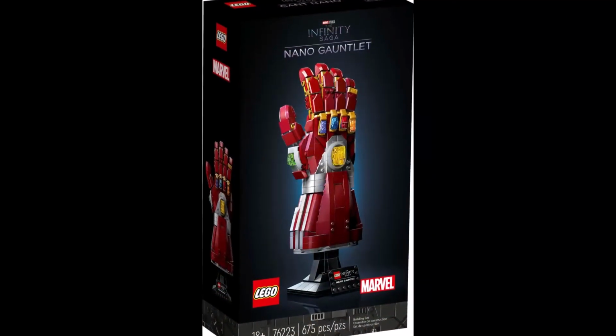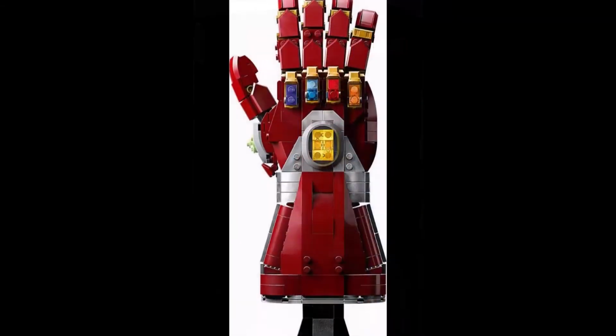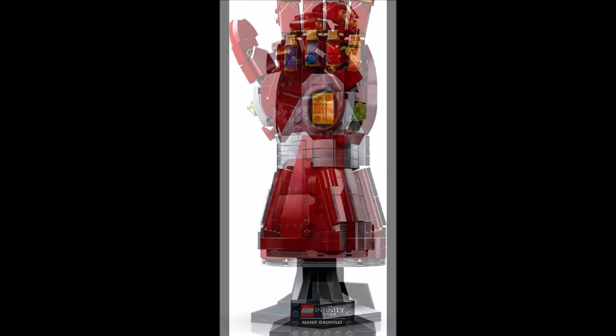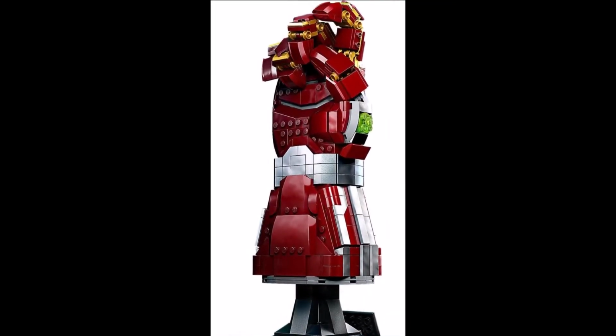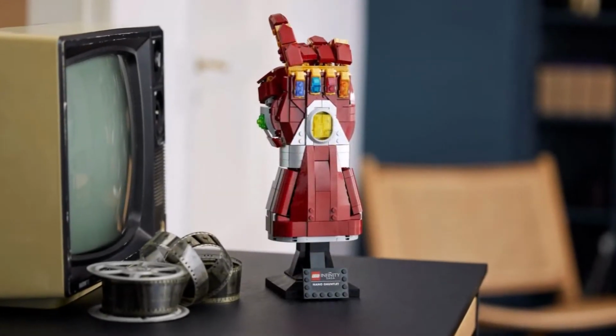First in news this week, we saw the Nano Gauntlet from the Infinity Saga. It is set number 76223. It'll have 675 pieces and cost $69.99 US or $89.99 Canadian. This set is available for pre-order today and will ship on August 1st. This set is almost a mirror image of the Thanos Gauntlet that we saw last year with all the Infinity Stones on it, just that this one is the glove for Iron Man.